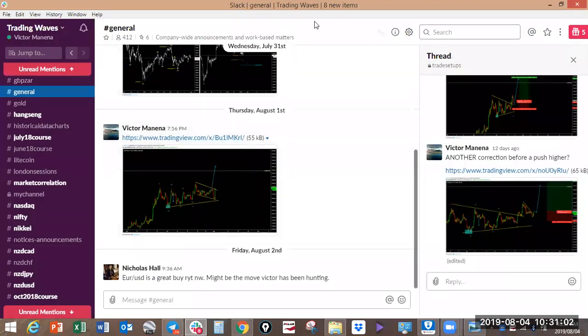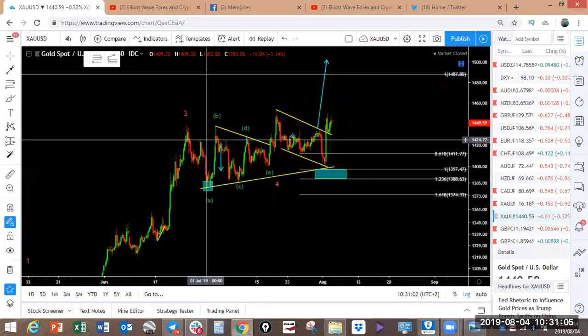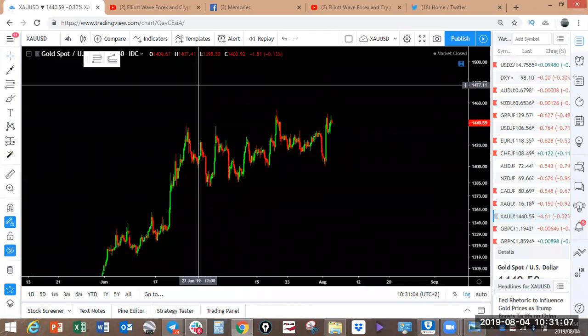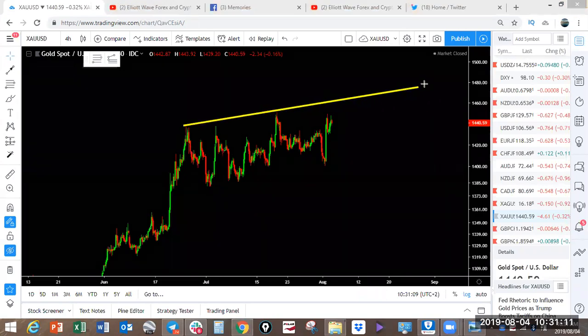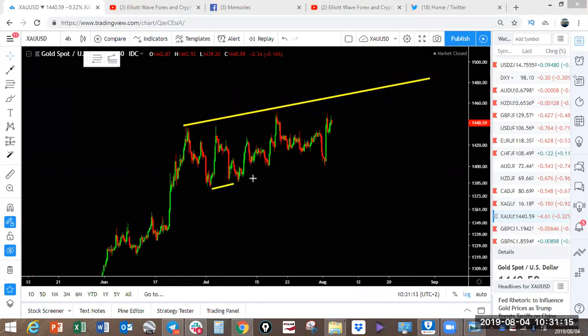Okay, so here's another possibility that you need to look at on gold. So this here, let's switch off here. This could be making an ending diagonal that could still get us to where we want to go. Okay, so this could be an ending diagonal, but this one is looking more like a channel. So we are not expecting an ending diagonal, but rather a sequence to the upside, a different cycle to the upside. Okay, so let's watch and see how this one plays out. So we'll be looking for this one to correct at these levels and push higher.